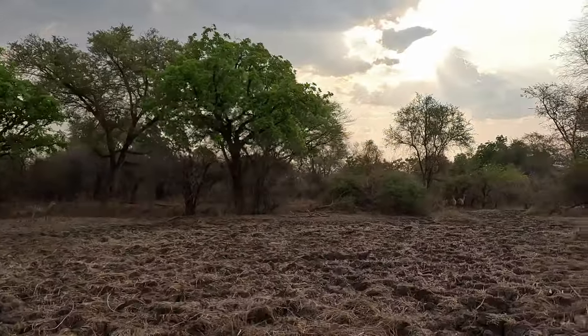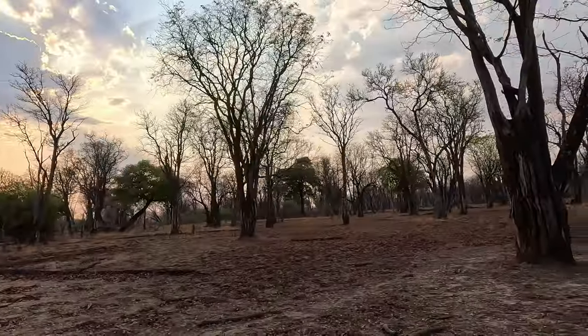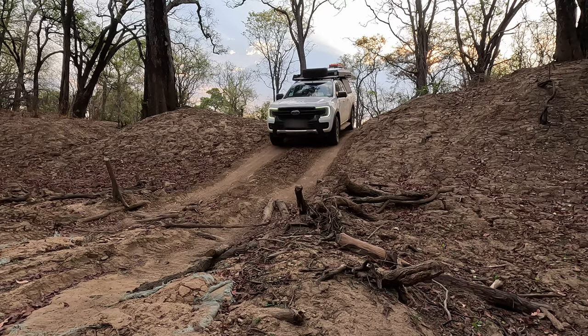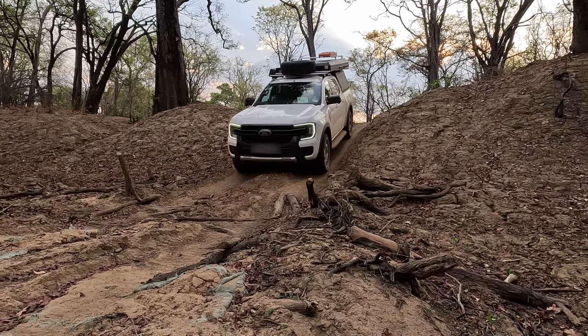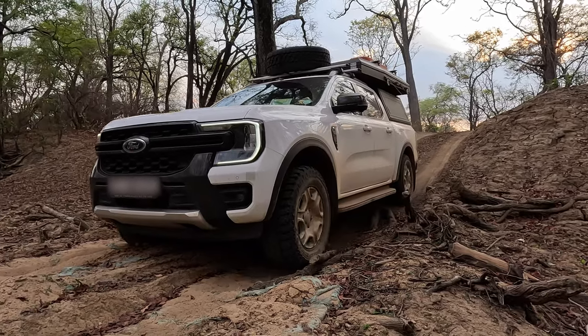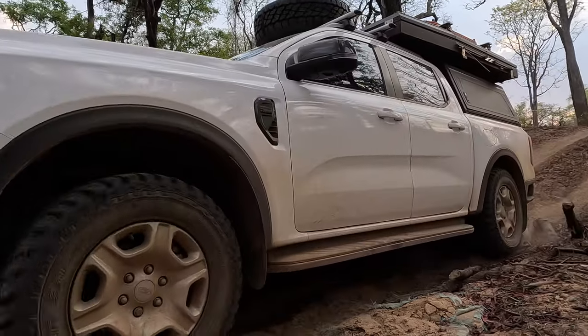Outside the core protection area, we found the game to be quite skittish. North Luangwa is known for its Cookson's wildebeest and Crawshay zebra, but they were so difficult to photograph that we only got decent shots of them in South Luangwa.